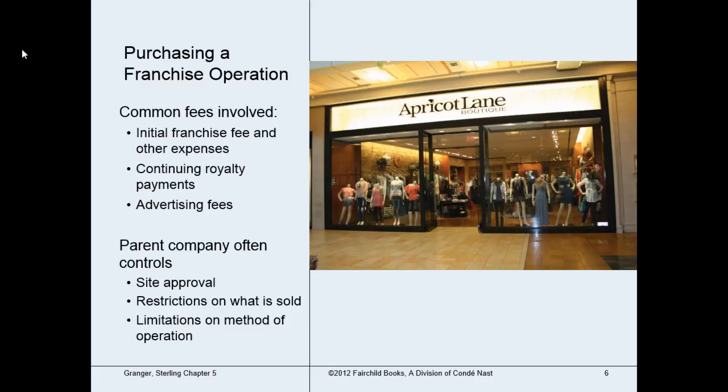Another control that can happen with a franchise is restrictions on what is sold. You may only carry items specified by the franchise agreement and may not be able to get rid of certain items that you don't want. This can affect how much you can tailor the product to your specific consumer. If they're not great at tailoring the product from one geographic area to another, you may get some products that don't do well in your area. Or you may have a product that does really well, but you have no way to reorder it and get more of it.